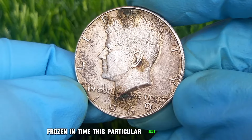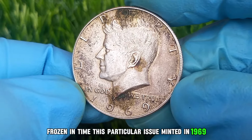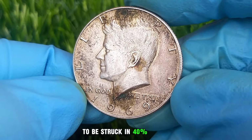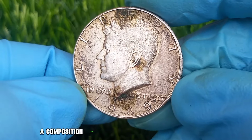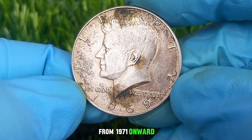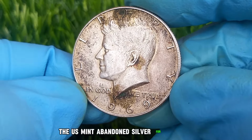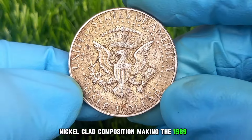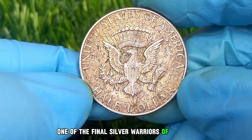This particular issue, minted in 1969, was the last regular issue Kennedy half dollar to be struck in 40% silver, a composition that would soon vanish from U.S. coinage. From 1971 onward, the U.S. Mint abandoned silver for a copper-nickel-clad composition, making the 1969 D one of the final silver warriors of its kind.